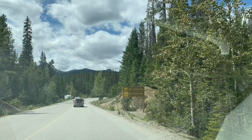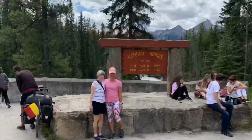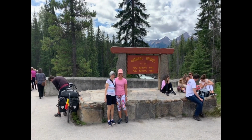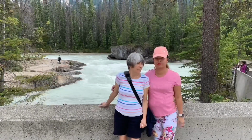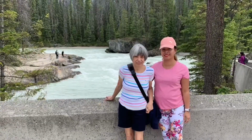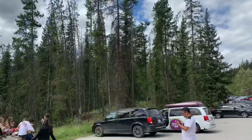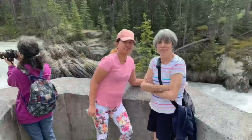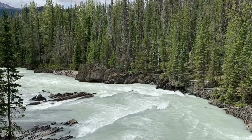And here we are arriving. There are signs. It is on the left. You'll have to turn left to park in the parking lot. The parking lot is very busy because the lookout also serves as an access point for the Kicking Horse Fire Road trailhead. However, most people just come to see the natural bridge and would probably leave soon. If there are no spots, you can just wait a little bit and you will probably see someone leaving. You can take their spot.